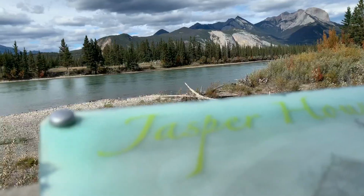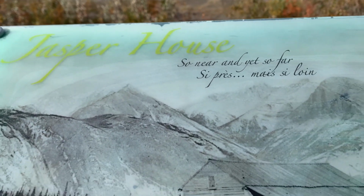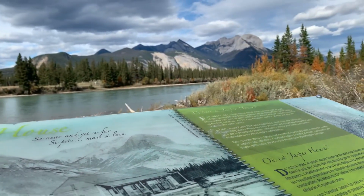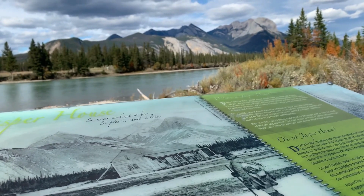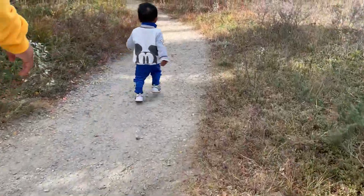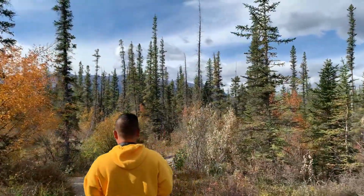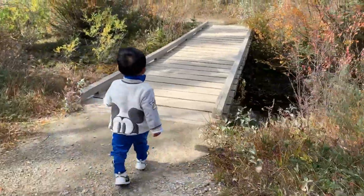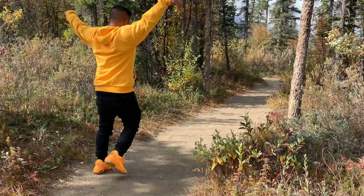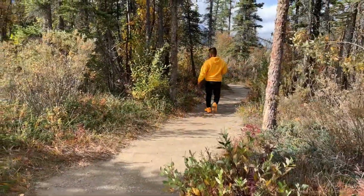It's a windy, beautiful day to be here. There it is. There's the history of Jasper House and how it looked before. So that's where it was. See that mountain over there? And with the trees, you guys can see. There's my son leading us back. Trail walk. Our trail leader. Yay. A bird!